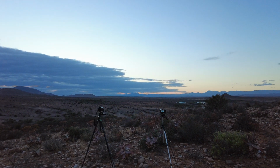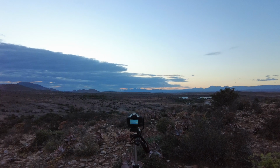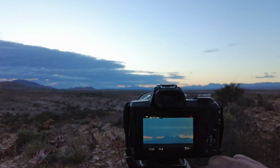While still waiting for the sunrise, and my time lapse is still going. I don't know how much success it is actually having. You can see the image that I'm looking at.